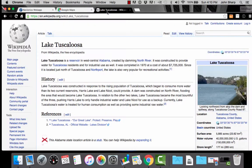Now, another thing I like to look at is Wikipedia, just to see a little bit of information about the lake, like when it was created. This lake was created in 1970, and it looks like it's the North River that's dammed up. The city of Tuscaloosa uses it for drinking water, so it's just a basic little lake, and it looks like they don't generate power on it or anything.